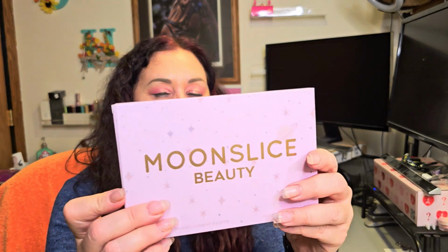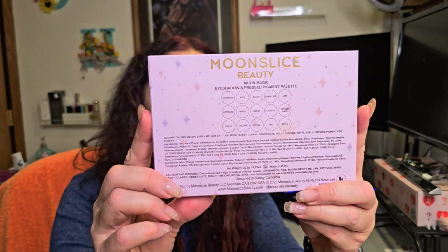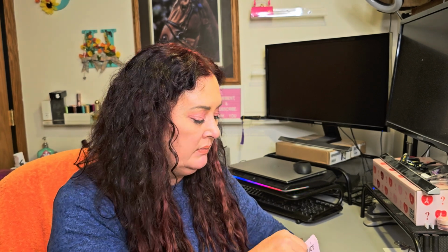So it's in a box. It looks like Moonslice Beauty. So yes, I remember I did go in and actually make my choice. Just curious to see what it says. Designed in sunny California. Made in the PRC. She made in the People's Republic of China. This is another one from China. Just saying. A lot of makeup is made in China. Okay, here we go.